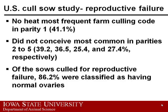So could this go back to some of the things we've talked about today? Was it a boar issue? Was it a stockmanship issue? Some of these things I think we really need to get a better handle on than what we have today.